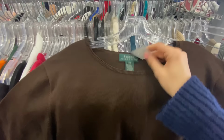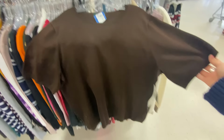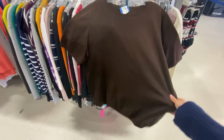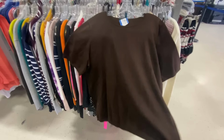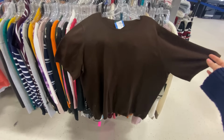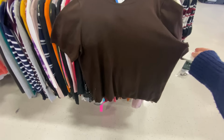Then short sleeve t-shirt. This one, silk nylon blend, Lauren Ralph Lauren, new with tags. I love the brown. It was a silky, slinky knit, which is my absolute favorite. But it was, I think, a 2XL, so it would be pretty oversized on me, but it's so, so beautiful that I did have to grab it and try it.